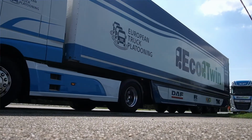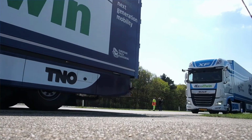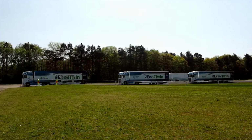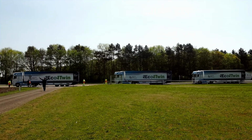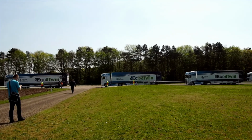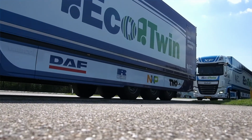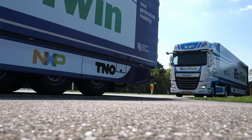If you're taking the situation in the US, where you have interstates, where between 2 exits is 50, 60, 70 miles, then the platoon can be 10 trucks. That's not a big problem. But here, with our infrastructure and the traffic density we have in Europe, that's not achievable. We shouldn't go for that. So we think 3 to 4 trucks will be okay.